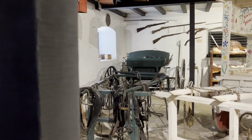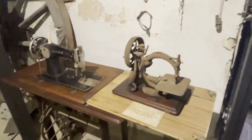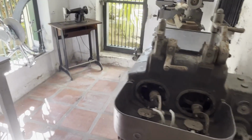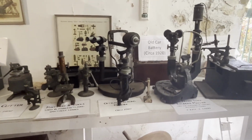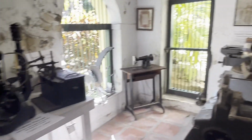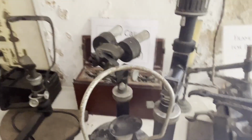On the back wall, you can see there's a collection of guns, bugles, and horns, and hunting bugles. In the fields, for example, you would blow the horn and the birds would fly out. And everyone knows Singer, the sewing machine. This room would have been just a store. From upstairs, you would also have some of these tools that we use to cut lenses, polish them, and shape them for spectacles. I don't know why there's an old car battery in here, but it was used for something, obviously. This machine here was used to stretch the frames, plastic frames.